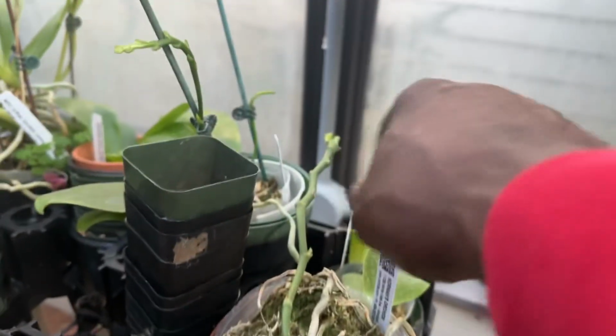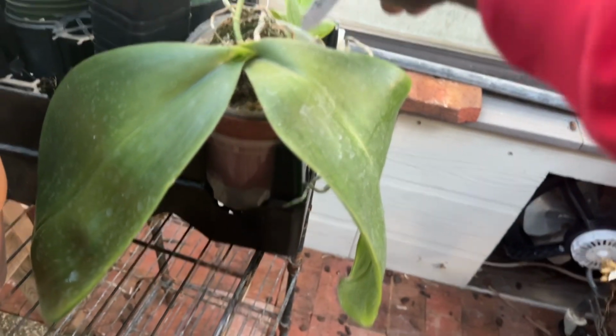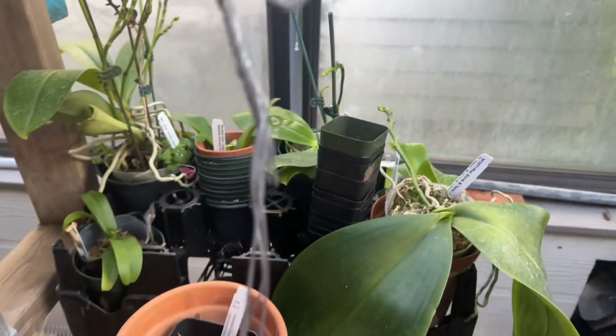This is my matcha. No, this is Phalaenopsis Elaine B. Taylor, which has Yang Yang blueberry in it and gigantea. Nicely fragrant.